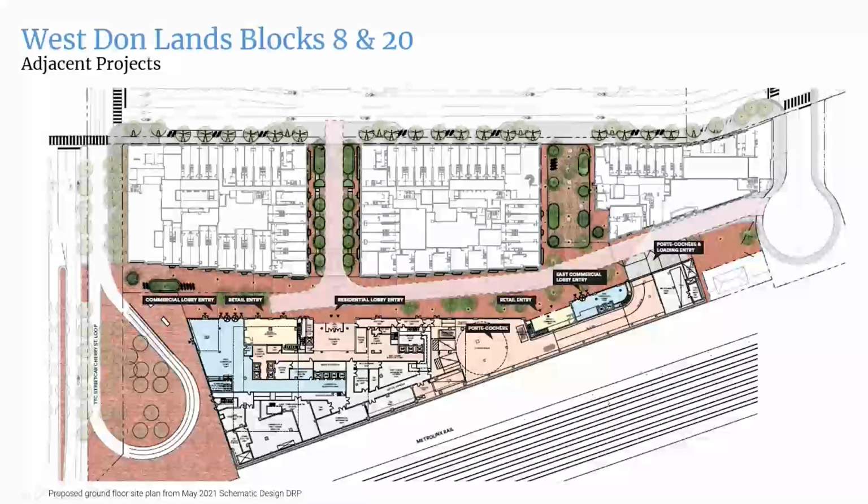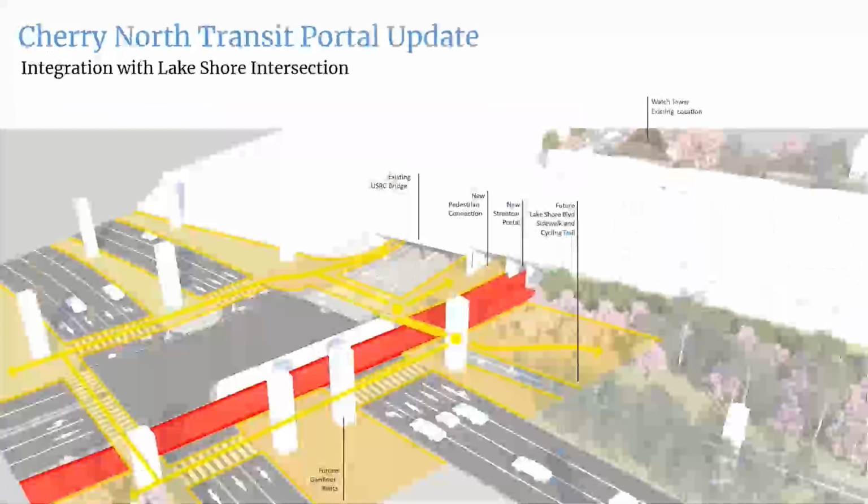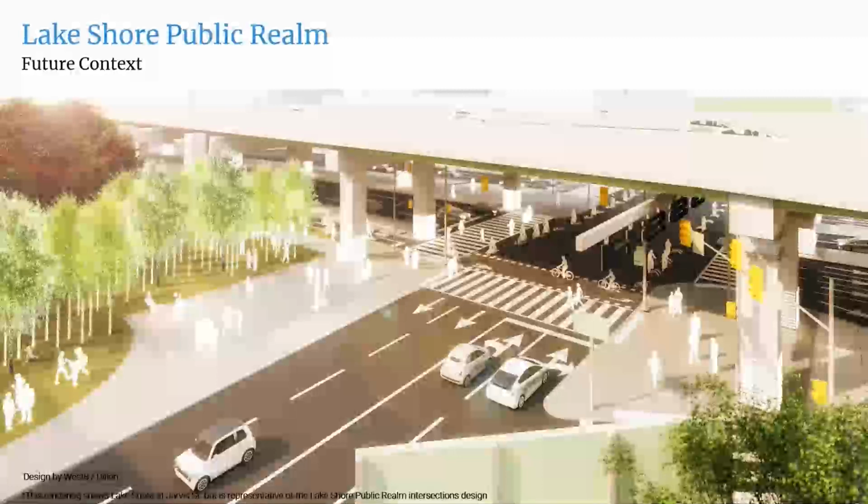And as a reminder, as part of that project, there was a site secured for the relocation of the Cherry Tower, but depending on what decision is made in the scope of our project, that tower is likely to remain part of this plaza, whether in its existing location or slightly shifted. So just the architectural context for the Cherry North, and then we'll also be integrating with the Lakeshore intersection to the south, and we've been coordinating with the Gardiner team to make this alignment work with the Gardiner structure.